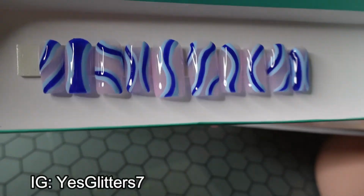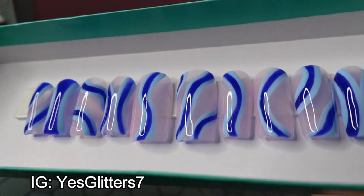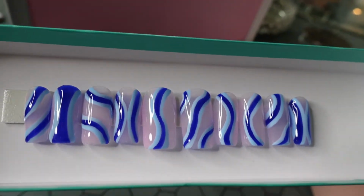Also, while I'm here, let me show you guys this last nail set that I just made. It's cute. It's a clear pink base that I used with the blue polish.